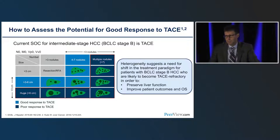We can see from the IMbrave150 data of Atezo-Bev, when we look at objective responses for patients with Barcelona B disease who came on study, and the majority of these were patients who progressed on TACE but still had intermediate disease, the objective response rate in that population by RECIST was well over 40%.